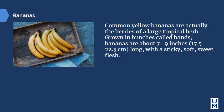Common yellow bananas are actually the berries of a large tropical herb. Grown in bunches called hands, bananas are about 7 to 9 inches long with a sticky, soft, sweet flesh. Properly ripened bananas are excellent eaten out of hand or in salads. Lightly bruised or overripe fruits are best for breads or muffins.